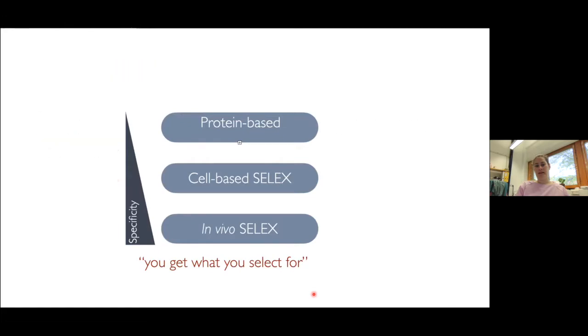Here you can see again the specificity of the aptamers will increase for these in vivo Celex, but of course then you have the other side of the coin that it's much more time consuming. And usually you say that you get what you select for. So sometimes you can find some aptamers which bind for proteins in this protein-based Celex, but then if you try them in vivo, they might not work.